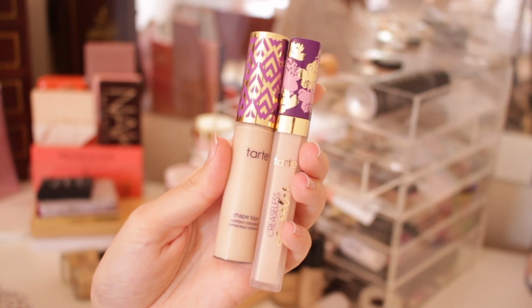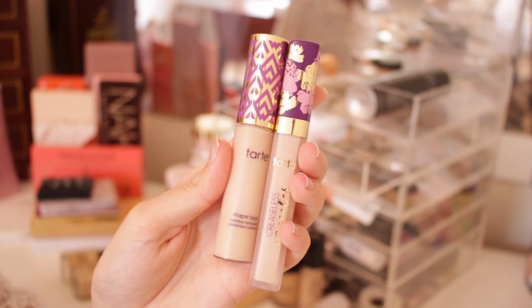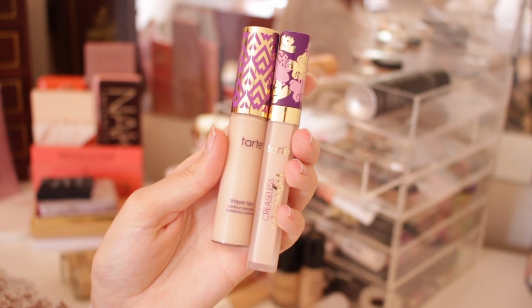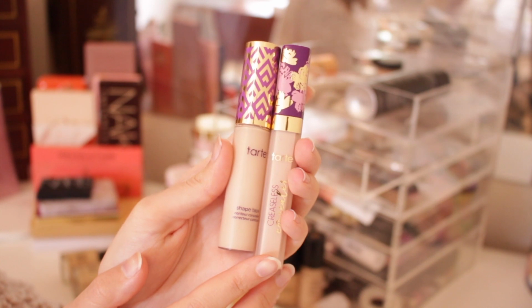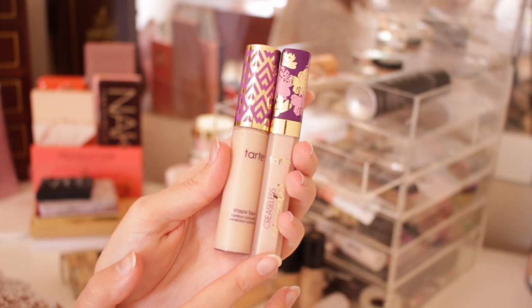Next I have two Tarte concealers. Definitely going to keep both of these. The Tarte Shape Tape is basically my go-to concealer for a little night out or a full face of makeup. And then this one, the Creaseless, is a bit more of a new addition, and I really like this as well because it's quite dewy, and I bought this one in Paris.